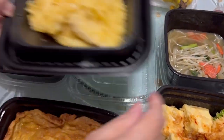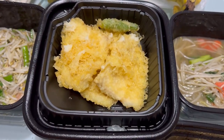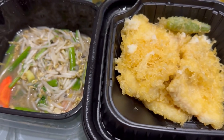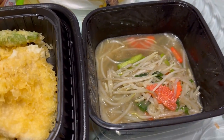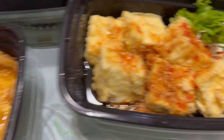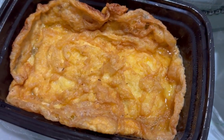Today we are eating Thai food and Japanese. This is some kind of don. Bean sprouts is Thai. We have 2 servings. We have crispy tofu, which is Thai. We have egg omelette, which is also Thai.